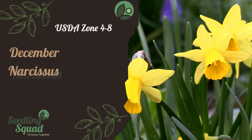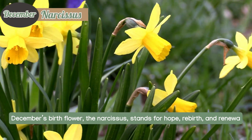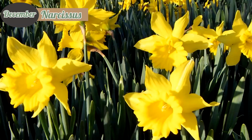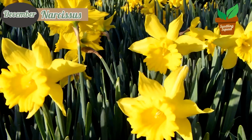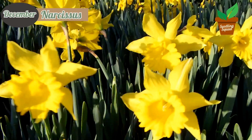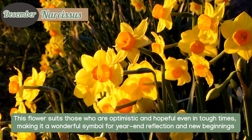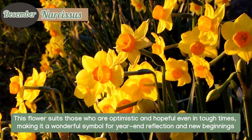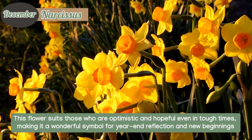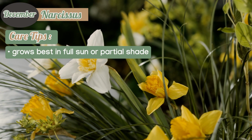December, Narcissus. December's birth flower, the Narcissus, stands for hope, rebirth, and renewal. Whether in gardens or as indoor paperwhites, Narcissus flowers bring joy during the darkest days of winter. This flower suits those who are optimistic and hopeful even in tough times, making it a wonderful symbol for year-end reflection and new beginnings. Narcissus grows best in full sun or partial shade.